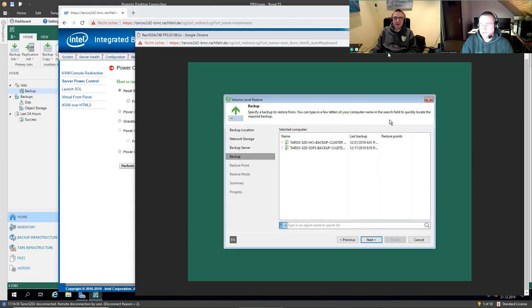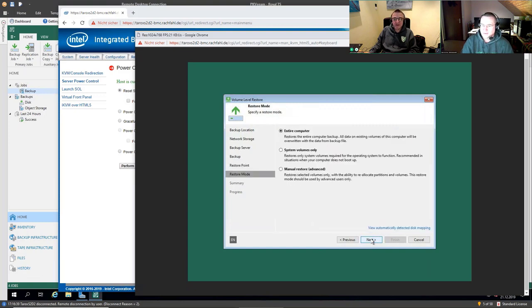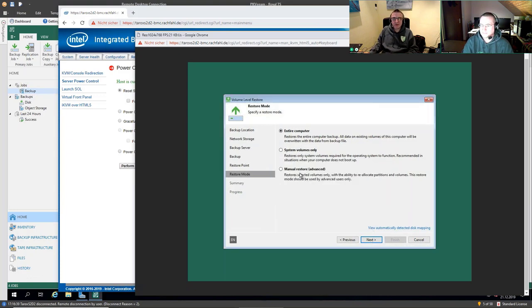Yes, it's retrieving. Here we see we were connected. This is the backup we just created. We only have one restore point, the second one, right? We are restoring the second one, because that's the smallest one. It's less than a day ago. It was 4 p.m., now we have nearly 6 p.m. But who cares if you can restore your server? We try the entire computer. Let's see what happens. Sometimes we have to help it with the disk layout because we have a lot of disks. Then you take the manual mapping. Okay, let's do that. So we go to the manual restore, right? Yep.